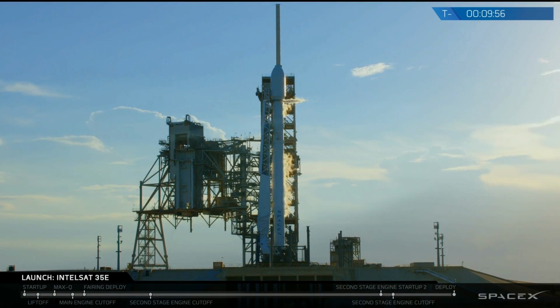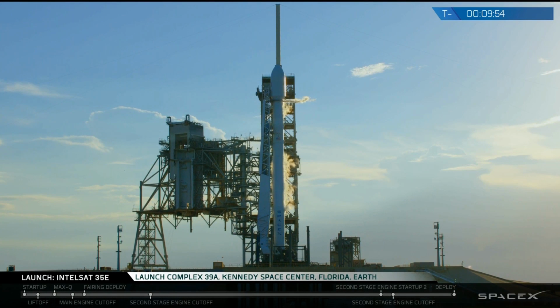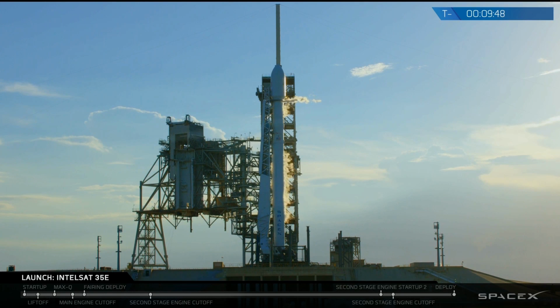Good afternoon from SpaceX headquarters in Hawthorne, California. It is July the 2nd, just after 7 p.m. at our Florida launch site. The SpaceX team is preparing for launch of the Falcon 9 in just under 10 minutes from now.